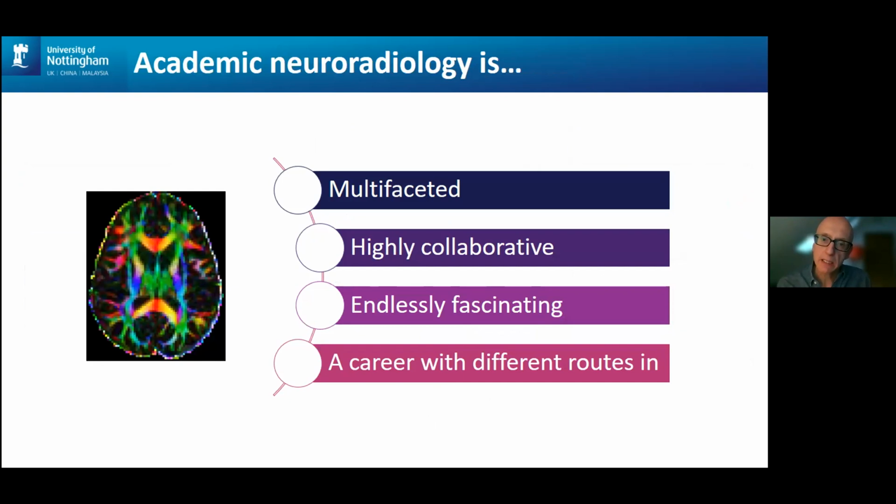It's a career that, although there is this defined integrated academic pathway, has lots and lots of different routes in and out of it, with options to complete clinical training and come back into academia at a later date if you get the opportunity and have the appetite to do so.